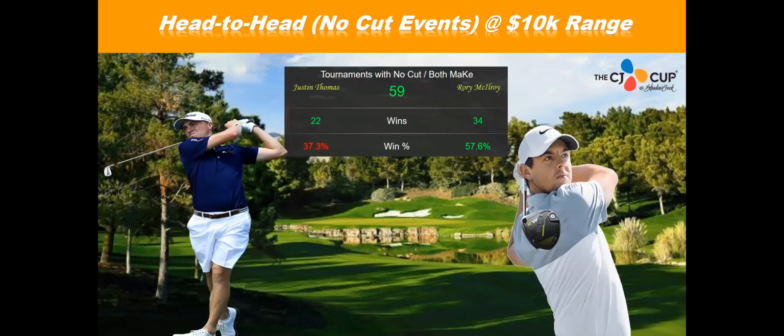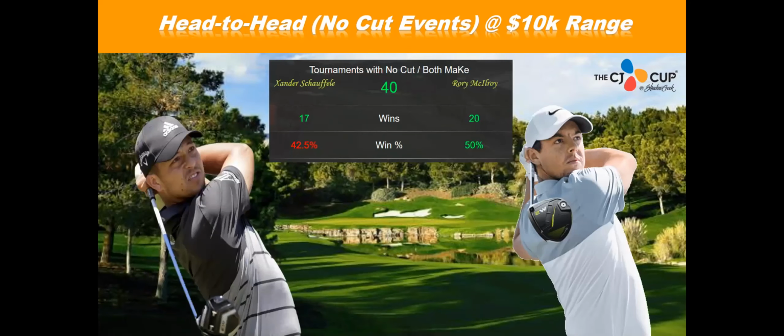And then if you go down to the next tier, all the guys at the 10K range, you've got the JTs and Rory. So I put those guys against each other, same thing, in only the no-cut events that they played. Who comes out on top? Rory wins in that head-to-head match. So then I said, okay, let's see Rory against Xander. And actually it was pretty close. We all know Xander typically does well in these big events, the majors and WGCs, but Rory still eked him out by 3 wins.